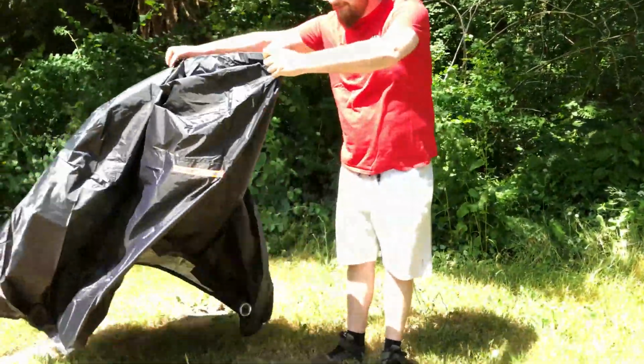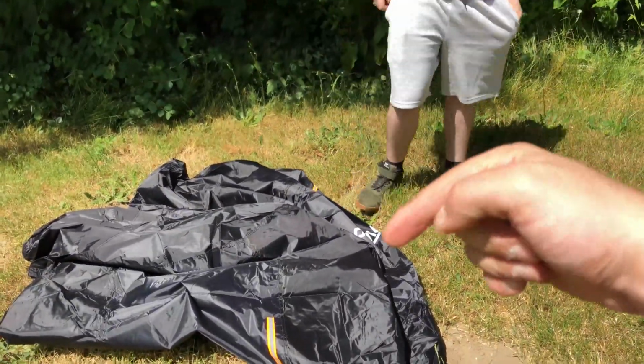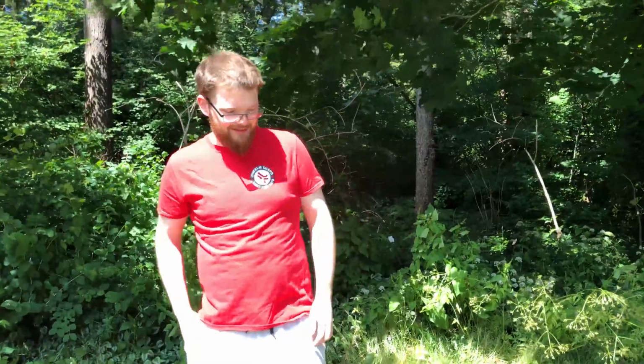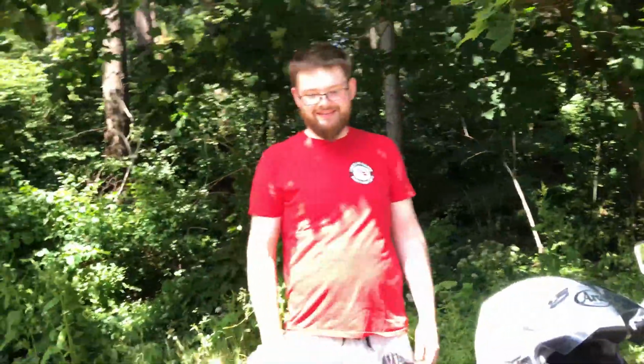Jeez. Okay, now I'll give you guys a secret. I actually use this same motorcycle cover to cover my mountain bikes in the garage so that they don't get all dirty too.